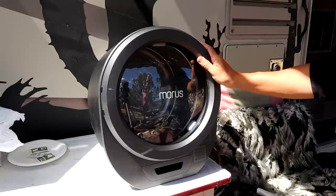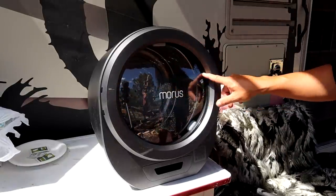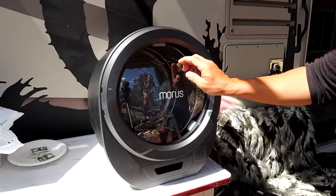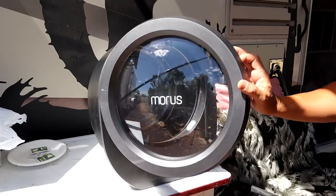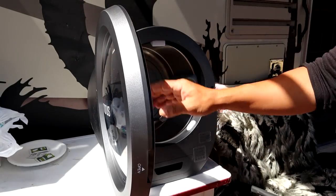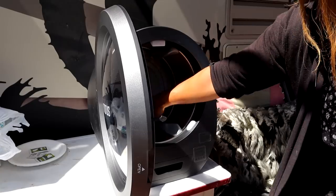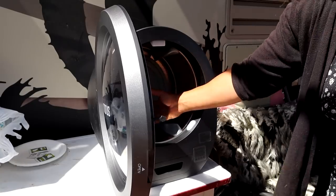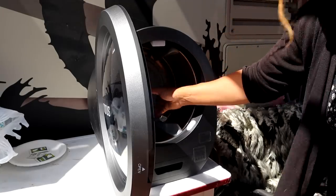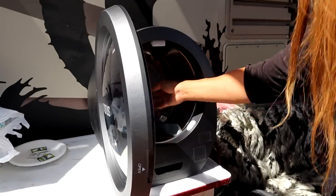While I'm waiting for my clothes to finish washing, like I had pointed out earlier, here's the max line right here. That is not glass, it is a hard plastic. And here's the door that opens. There is a seal on the back of the door. It has the drum here. The lint filter here, which obviously has to be cleaned like every dryer. I'm not sure if you have to clean it after every cycle or if you can wait a couple cycles. I guess we'll find out.